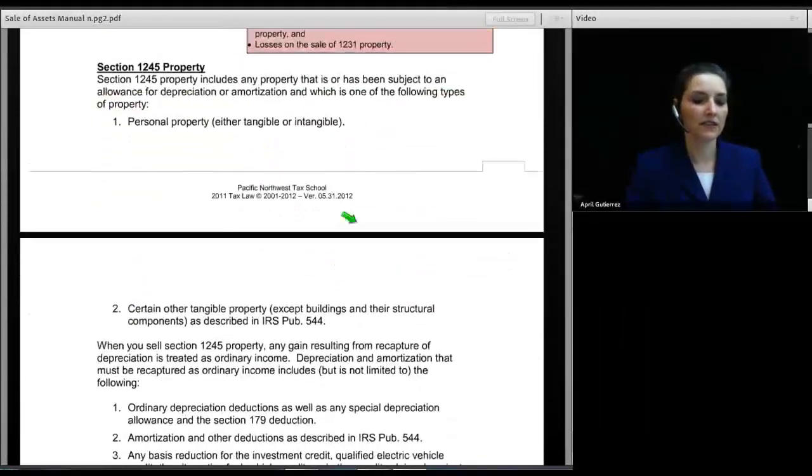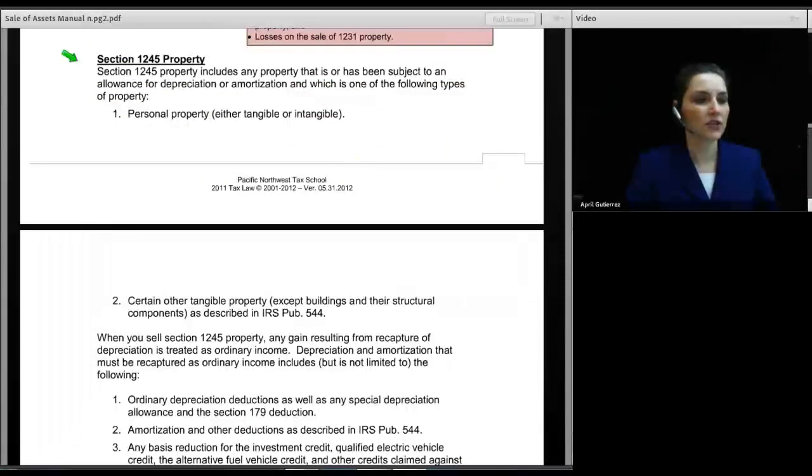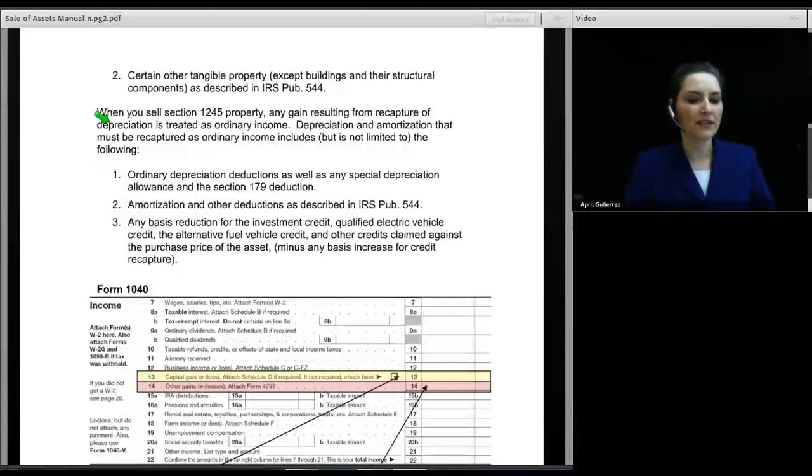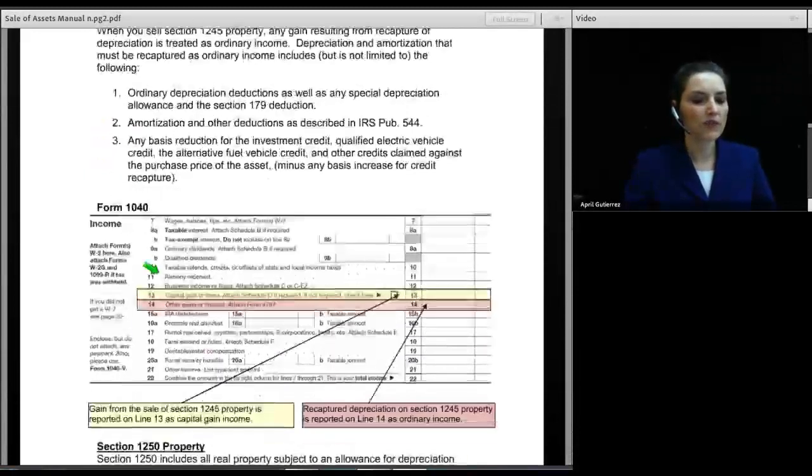Now let's further define this a little bit by looking more closely at Section 1231 and dividing it into its component 1245 and 1250 parts. So Section 1245 property includes any property that is or has been subject to an allowance for depreciation or amortization, and which is one of the following types of property. Personal property that is either tangible or intangible, and certain other tangible property except buildings and their components. When you sell Section 1245 property, ordinary depreciation recapture is entered on line 14, and losses on the sale of Section 1245 property are also always entered on line 14.